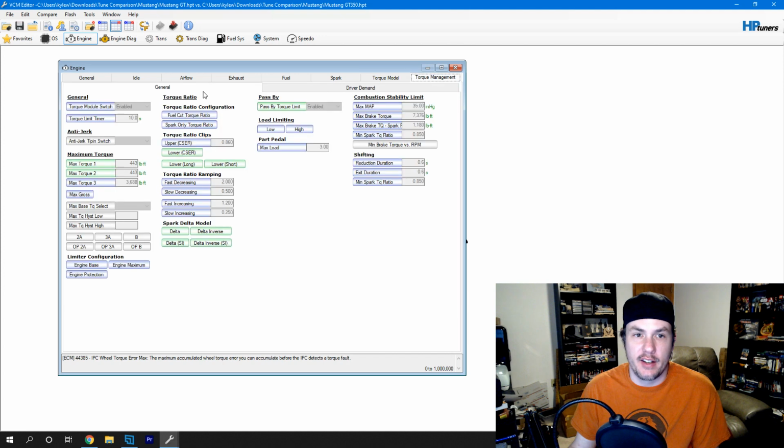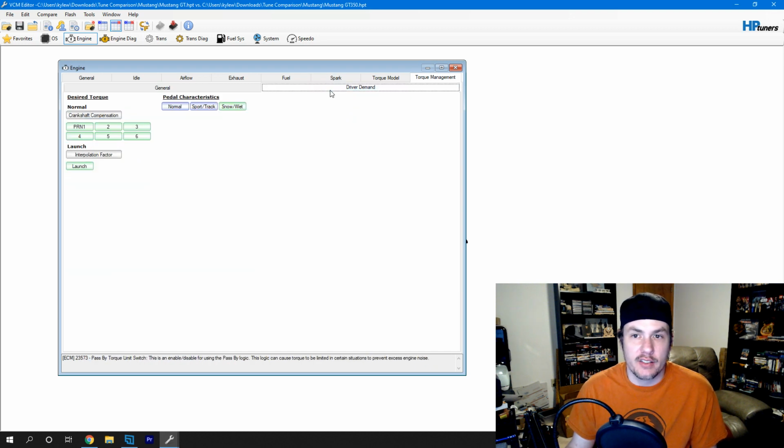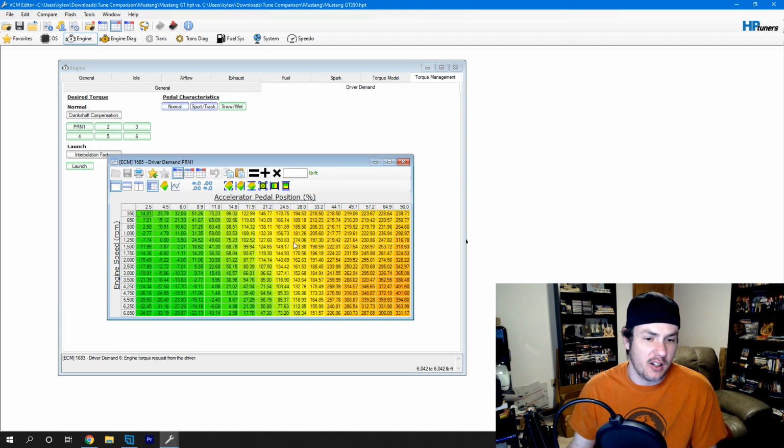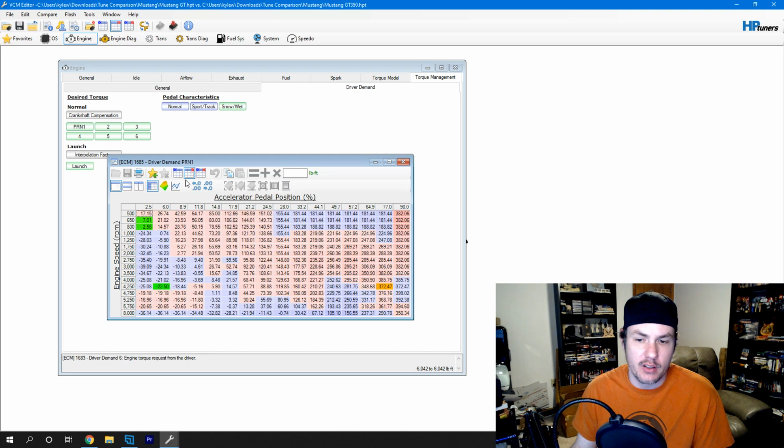Obviously it's higher on that, and if we go into torque management, we'll probably see that in a lot of places. Max torque 406 versus 443. Driver demand, this would be interesting. Driver demand table, this is a torque table also, and it looks like it is, yeah, it's an engine torque. Sometimes you'll see axle torque. If you get big numbers in this stuff, it's an axle torque versus an engine torque.